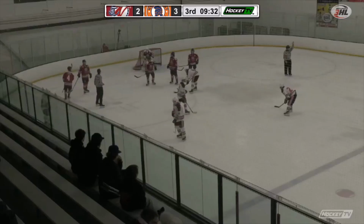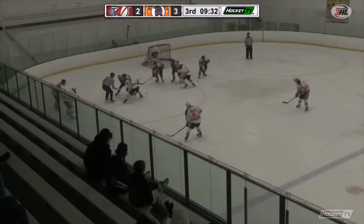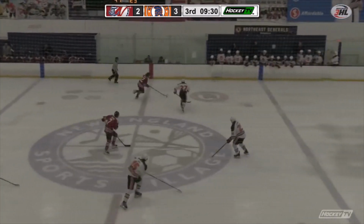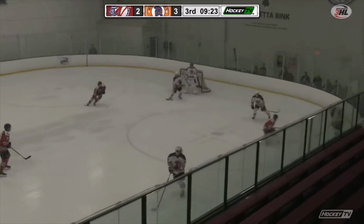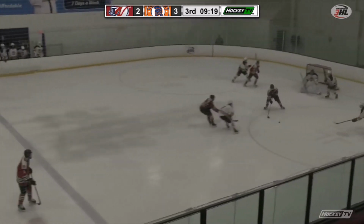Zotter will take the draw. Gorman lines up behind him, the left-handed shot. Though it's one to the inside by Norwich, and Begich trying to get around Kinney. Doesn't do so effectively, falls down to the ice. Gorman to the near side for Reed. Pushed back below his goal line. Now Gorman can't keep possession.